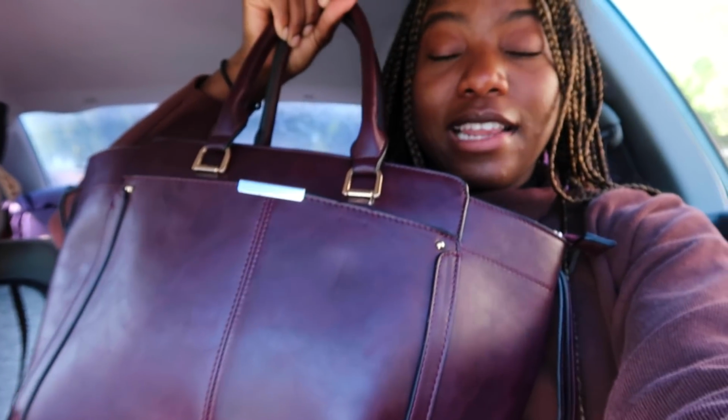I do have flip-flops on because I can't drive in heels, and I have a smoothie for breakfast and my chlorophyll water, and also my green juice. I have a lot going on right now. I have this work bag that I found. My mom has a bunch of bags in her closet, so I just picked one that matched my outfit, and it's that one. So we're going to head into work. I'll see you guys there.